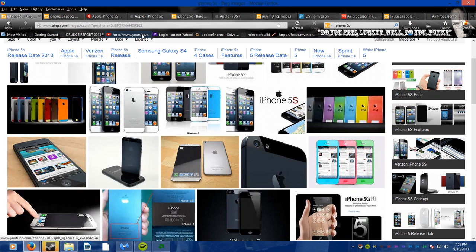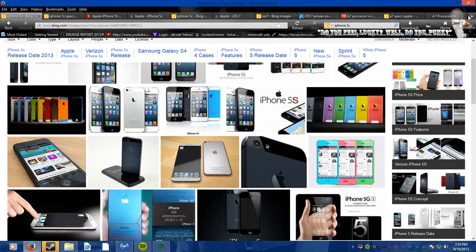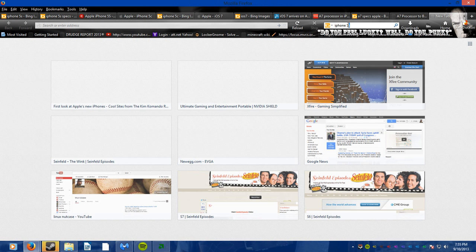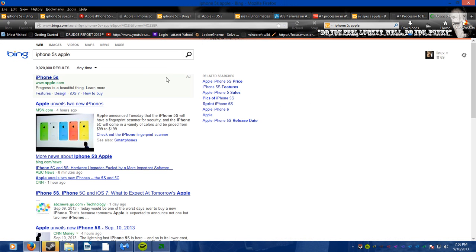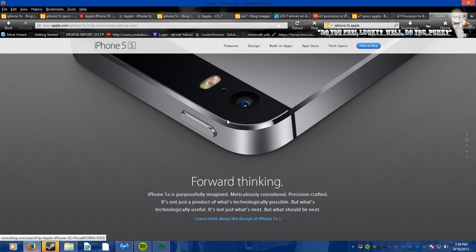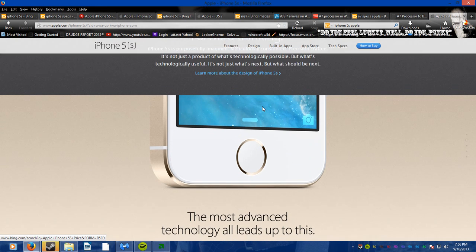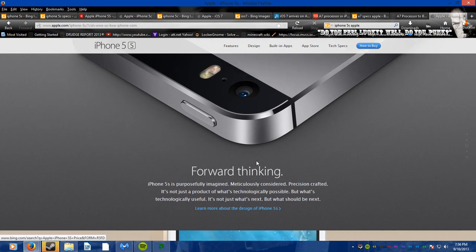The fingerprint scanner is just on the home button, and it lets the person use his fingerprint to unlock the phone instead of having to use anything else. This is Apple's website right here. Okay, so here we go. Here's the fingerprint scanner. It's just located on the home button. It's actually really cool.